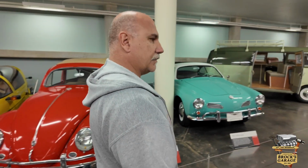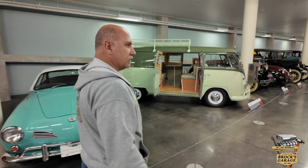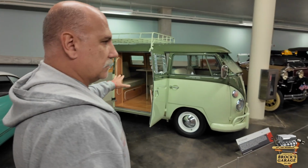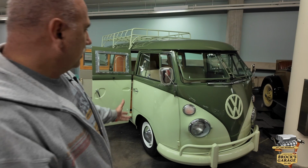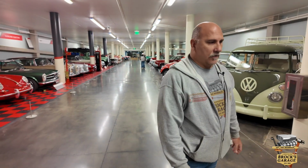So all sorts of cars in here. We got Volkswagens, Mercedes. There's Packards in here. This is a really cool Volkswagen bus, split window type, '67. Pretty nice. Just all assortment of cars in this place is unbelievable. You just got to come check it out.